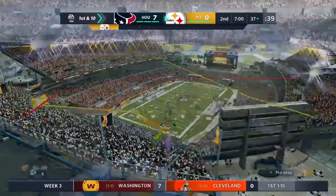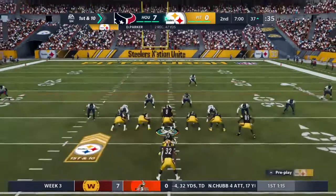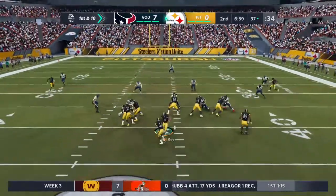After one, 7-0 on EA Sports. The end of the first quarter with the score Texans 7, Steelers 0.